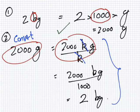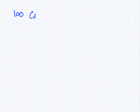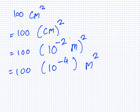When we convert into centimeter squared, we multiply by... Centimeter squared is a bit weird, but for example, if you have 100 centimeters squared and you want to make it meter squared, how big is centi? 10 to the minus 2 meter squared. So this is 1 times 10 to the minus 4 meter squared when you put the power in, which will be 0.01 meter squared.